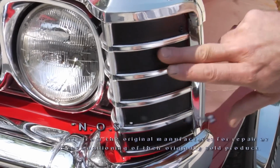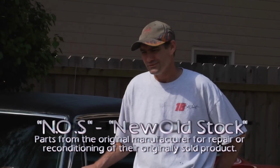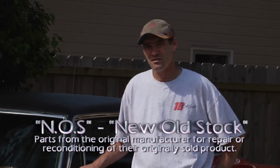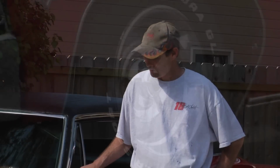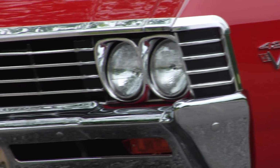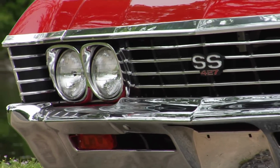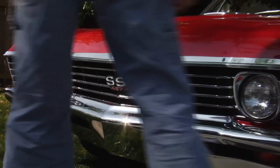All the aluminum is NOS. The stainless steel is the best of all of it because you can knock the dents out and file it, sand on it, polish it, and make it look brand new again. Chrome, you have problems with rust getting under it and getting pits and rusting. The aluminum, it's anodized. There's not much you can do with it unless you strip it and have it straightened and then re-anodized. The bumpers are original, but they've been re-chromed.